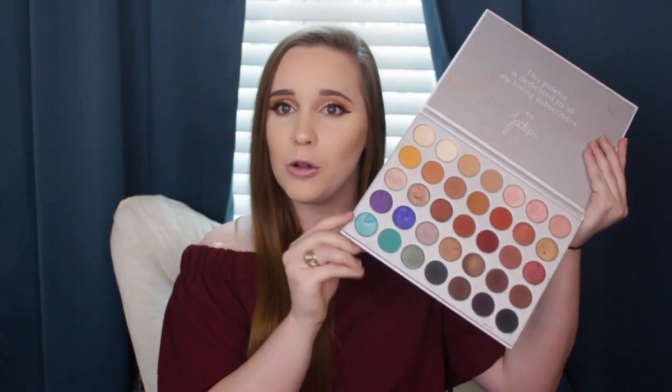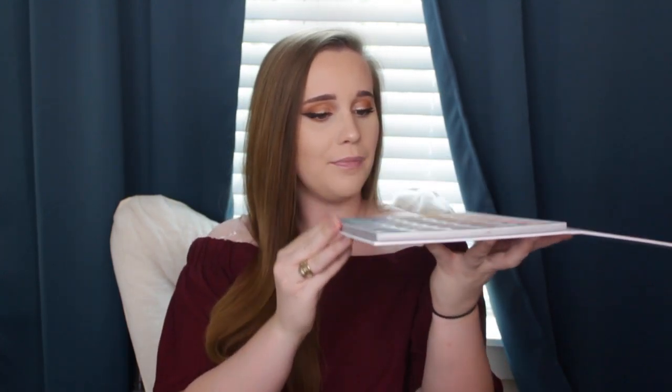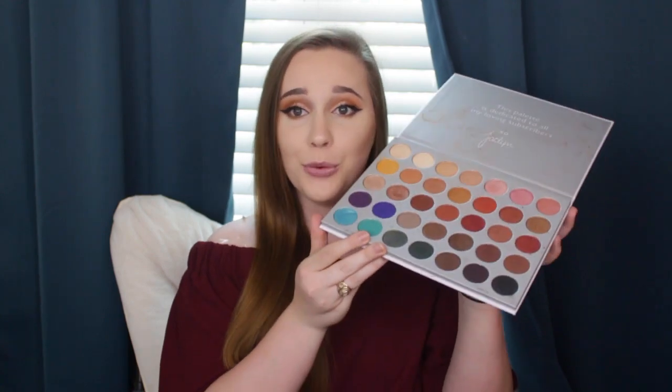And then of course, we have our new baby, the Jaclyn Hill palette, which I am pretty sure I'm gonna hit pan on this little yellow color here pretty soon. I have used it every single day since I got it. I can already see a little dent forming, and this is a great palette. I'm taking it with me to travel.